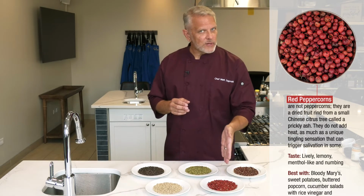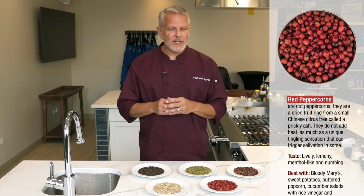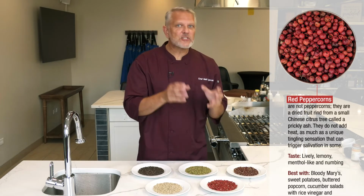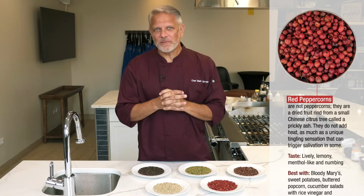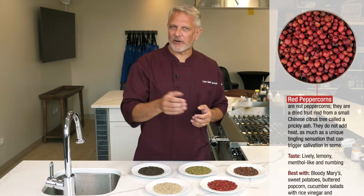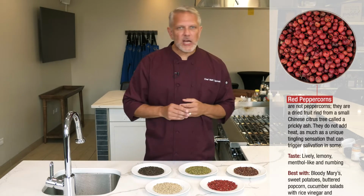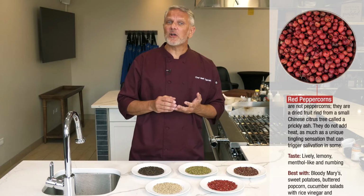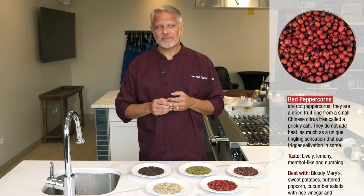One of the big characteristics of red peppercorns is that they activate your saliva glands. This is known to make you salivate, which, as we talked about over here, is something that helps you taste your food better. Common applications for this are actually popcorn. People use them in Bloody Marys and with things like sweet potatoes.